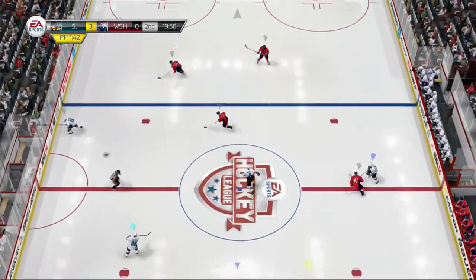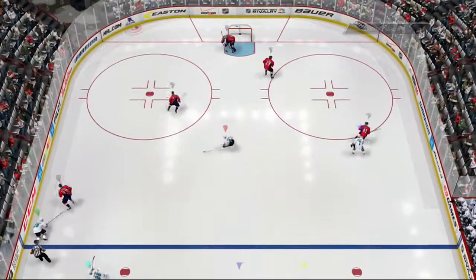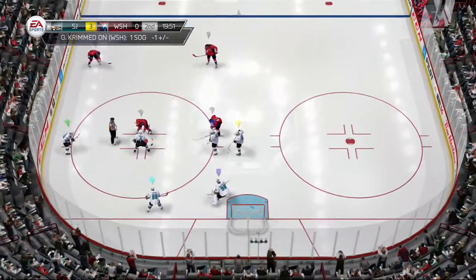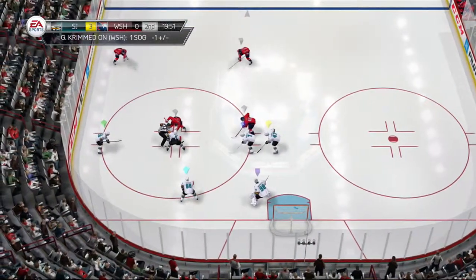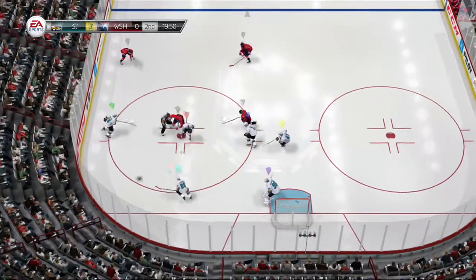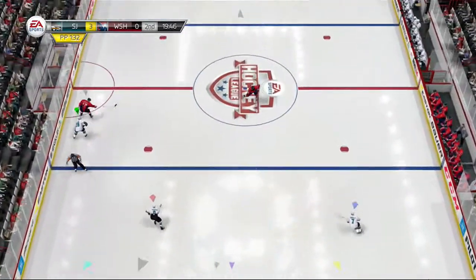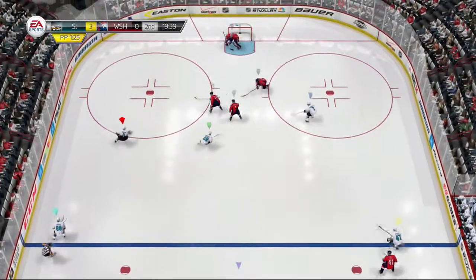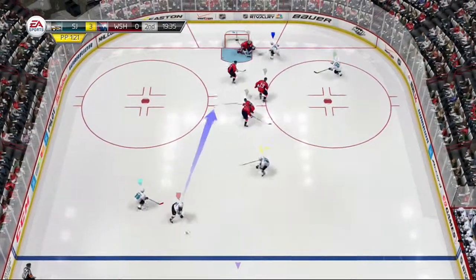Underway here in the second. And that will be whistled on the icing. Puck control now off the draw in their own zone. Pass up the boards to Waffle. He's had a couple of goals in this game. That's why they've got that big lead going. Hangs on to that one in the offensive zone.